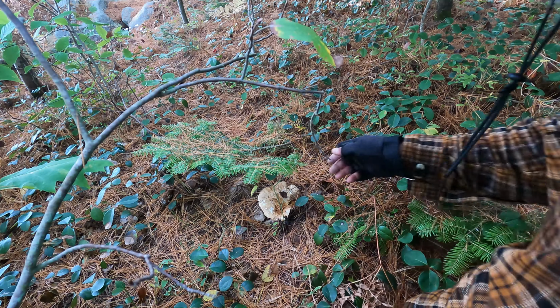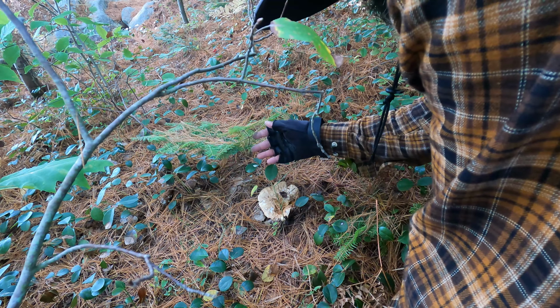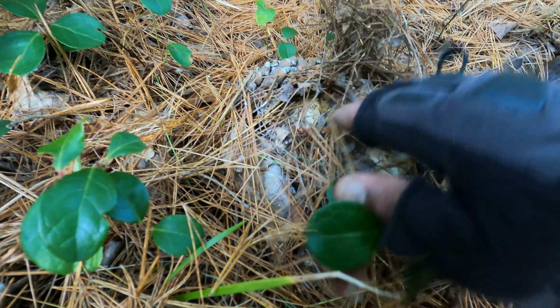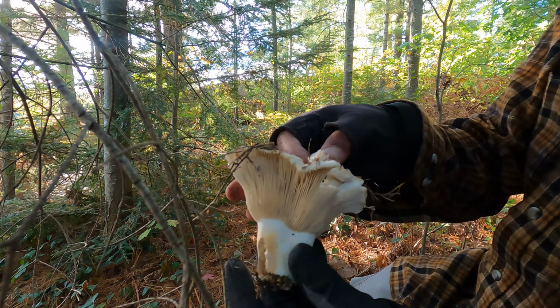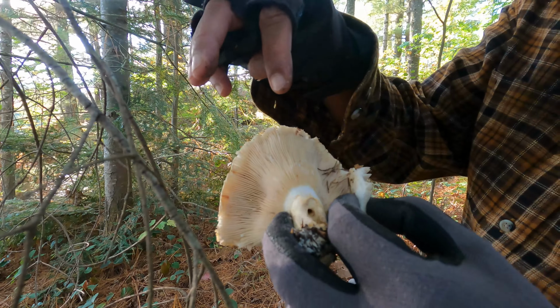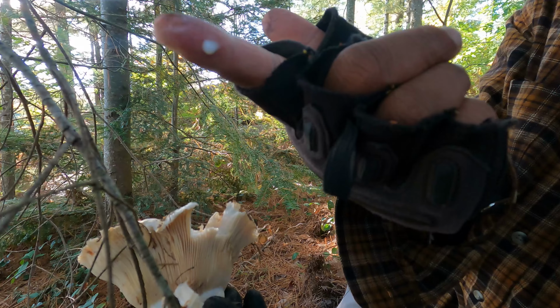So in my campsite, I'm seeing a lot of different types of mushrooms growing. This seems to be an old milk cap. It's really aged. Milk caps usually grow in a pine forest. You can see them coming through all the pine needles. The reason why they're called milk caps is because if you break the mushroom, it starts to give off some milky substance. As you can see, there's some white substance right there.